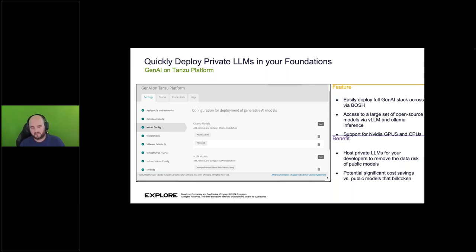And obviously when we started this, the concept of having private large language models, that private cloud safe AI experience, was first and foremost. But as we talk to more and more customers in our beta program, cost savings is becoming almost just as important, right behind security.